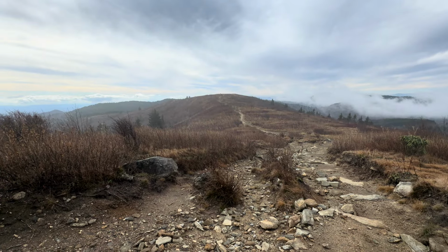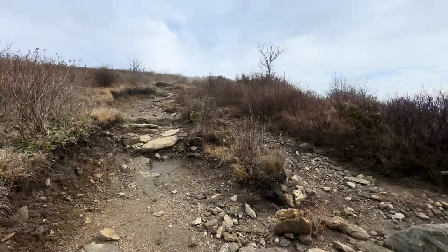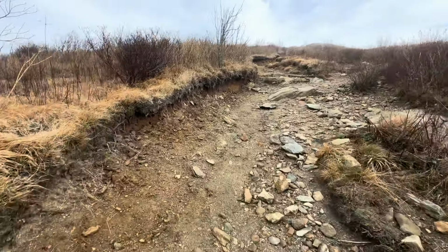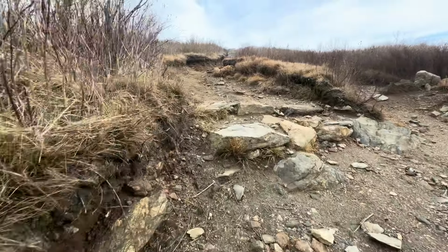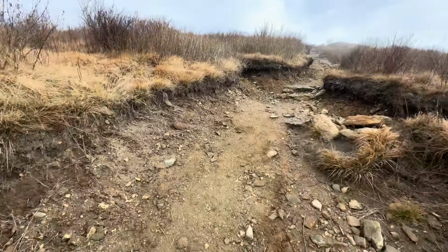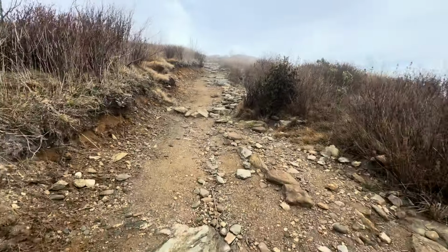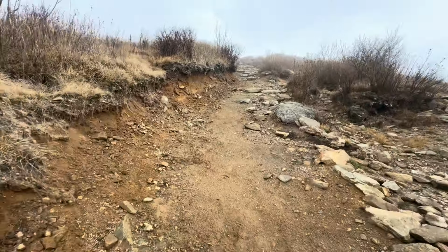A little false summit there for Black Balsam Knob, and climbing what I believe is the actual summit now. This last 100 or 200 feet here. Beautiful wide open views. The clouds moving in and out, so sometimes getting those views, sometimes they're covered. But I'm thankful because it was all covered in about an hour ago. So this is awesome. Gonna get some great views up here at the summit and ridgeline.